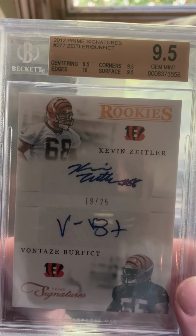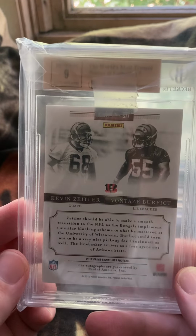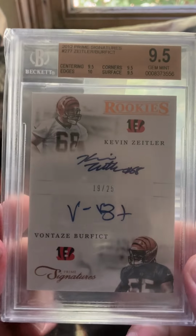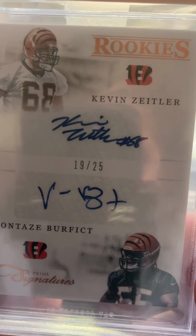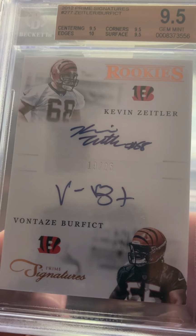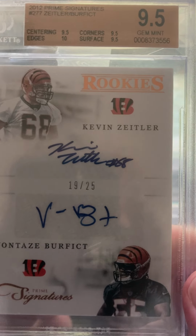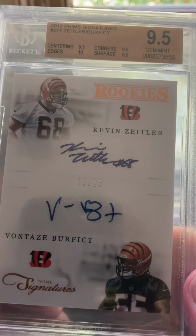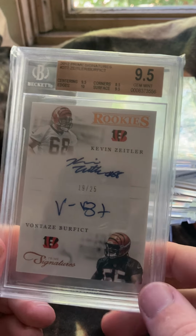This is a 2012 Prime Signatures. They only gave it a 9 auto, and I'm not sure why. There's no streaks. I mean, he didn't do a great job with the B. It's kind of odd that they only gave it a 9. Everything's on the card for both of them. There's no streaks. But I'm guessing it's because of what he did there with the B.